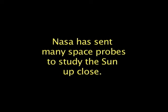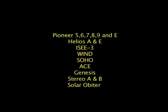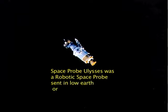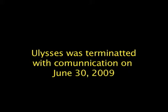NASA has sent many space probes to study the Sun up close. Space probes with names like Pioneer 5, 6, 7, 8, 9 and E, Helios A and E, IMP 8, Wind, SOHO, ACE, Genesis, STEREO A and B, and Solar Orbiter. Here is a space probe. Ulysses was a robotic space probe sent into orbit to study the Sun and Jupiter. Ulysses was terminated with communication on June 30th, 2009.